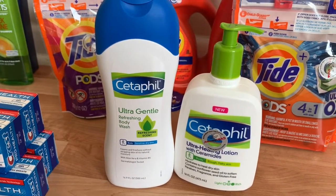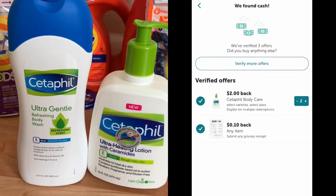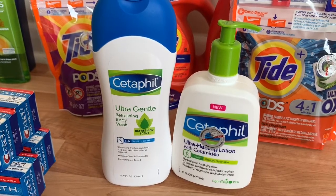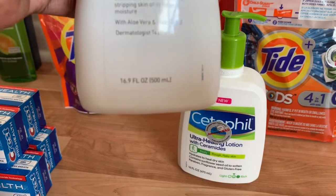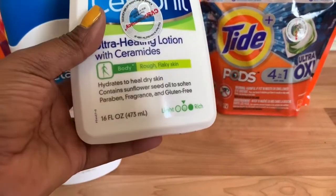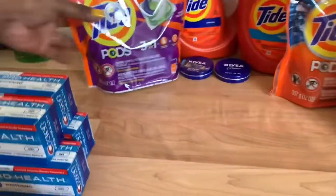But there is an Ibotta rebate on these for $2 for each one, which took off another $4, bringing my total to $4.48, or just $2.24 each. And these are the big bottles. See, 16.9 and then the 16 ounce. They're decent sizes, so to get them for just a little over $2, yes.